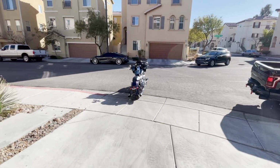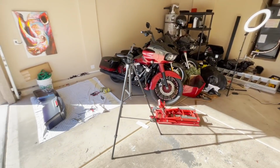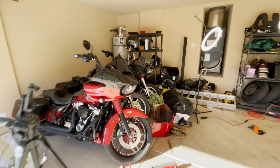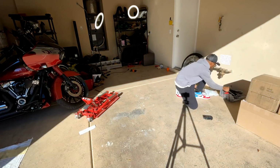Now that we know the thing runs and shines up real nice, we gotta get this garage together because it looks horribly dirty and unorganized, man. So we're gonna get this cleaned up, get this show on the road, reset, and go from there.